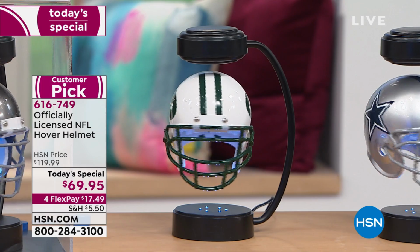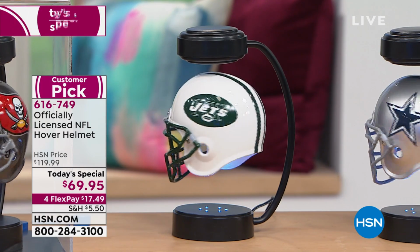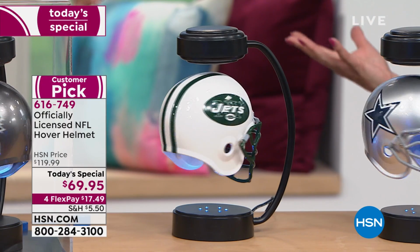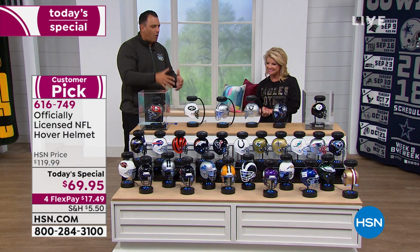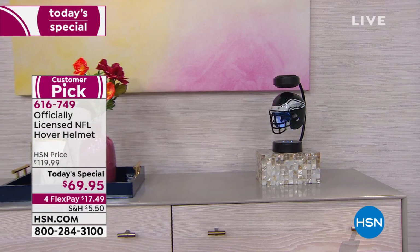If that's not the coolest thing you've ever seen, please call in and tell me what else is, because I don't know. You've got an NFL helmet, your favorite team, with light shining on it. That's going to look awesome. Everybody's going to talk about it. Imagine opening day a month from now. I love it. Having this out at the party, wherever you're at, using this to showcase the football season.